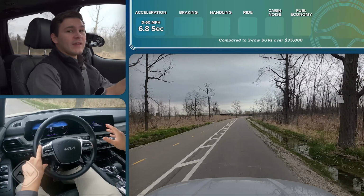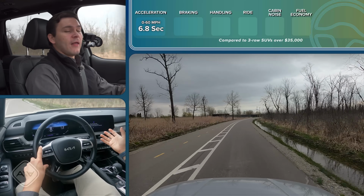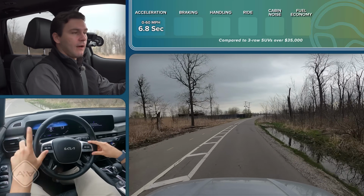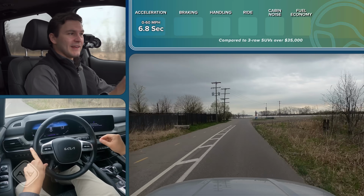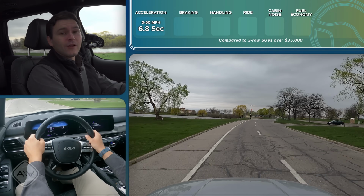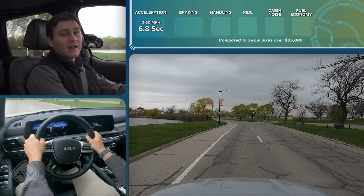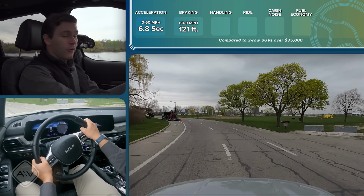Now, braking is an area that I think the Telluride is literally the best in class for. The Palisade has a very similar brake feel, but I haven't driven the Palisade as recently as I've driven this, obviously. They're probably very similar feeling, but I don't recall being this elated with how these brakes feel in the Palisade. They also helped me get back from 60 miles per hour to 0 rather quickly, only 121 feet, which is a little bit less than I was expecting. And again, you feel very confident using these brakes at all speeds.